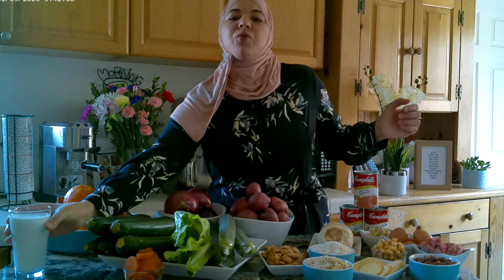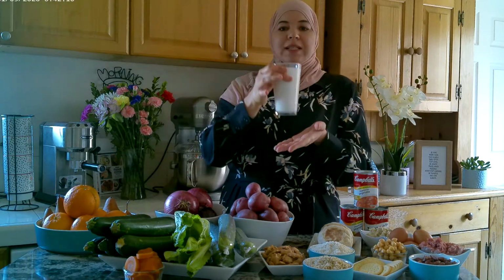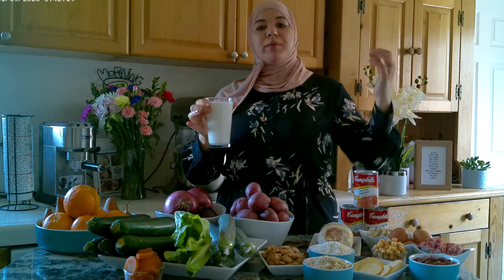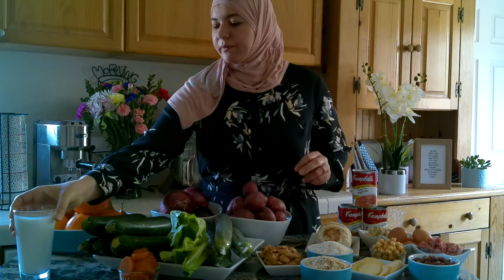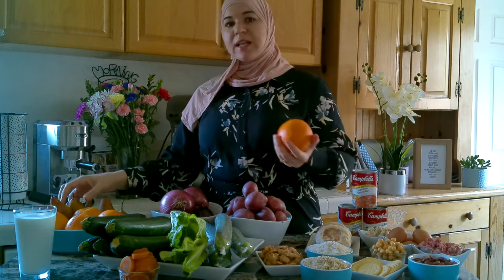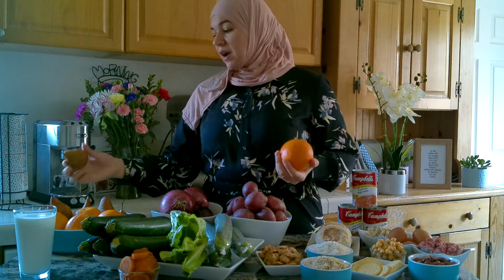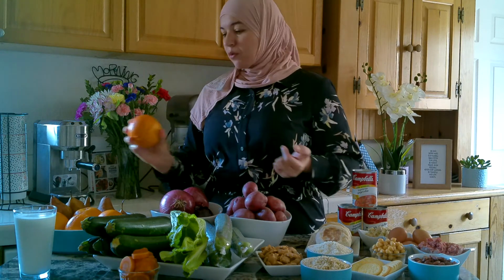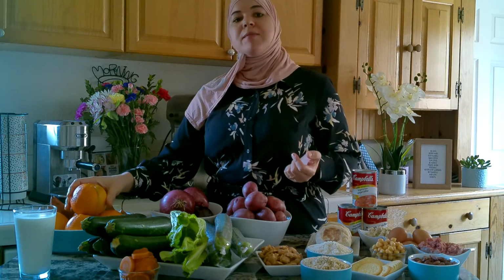From the dairy group, we found milk. Milk is high in calcium and vitamin D, and also milk helps you maintain strong bones. Here we have fruits. We have oranges and pears. They are high in vitamin C and antioxidants. These fruits are also good for your immune system and may reduce inflammation.